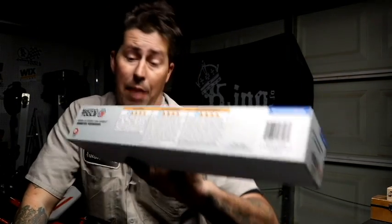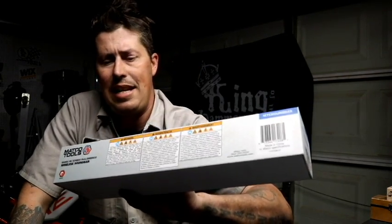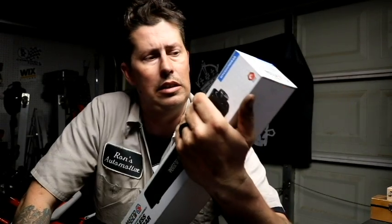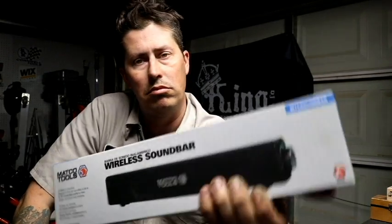Are you super excited about the Bluetooth speaker that they have? I would pick one up. I did pick one up. It's MTCS. Oh, I'm sorry, MTC soundbar. That's the part number. MTC soundbar. Pretty cool. I'm digging it.